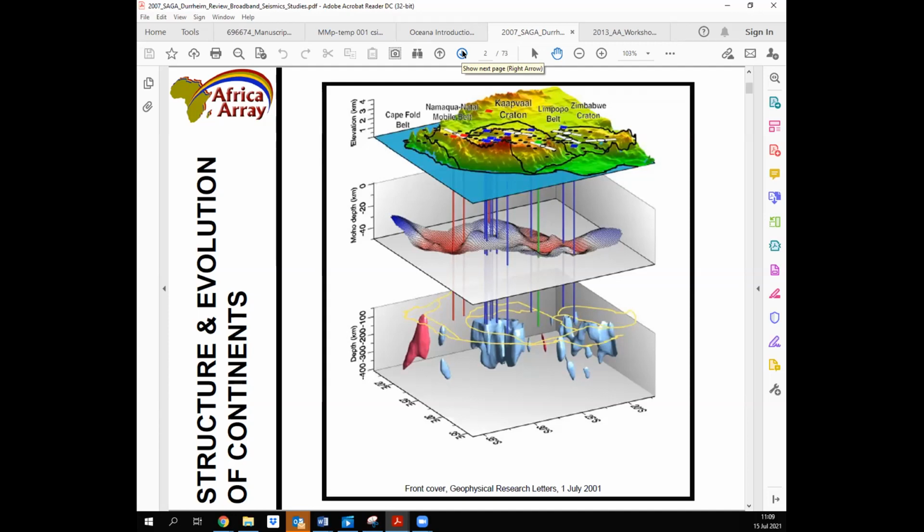So firstly, if you look at the top, that's the topography. And you'll see there the various major tectonic domains: the Kaapvaal Craton, the Namaqua-Natal Belt, the Cape Fold Belt, the Pongola Belt, the Zimbabwe Craton. And what we really notice over here is the elevated topography, which is one of the things that we are trying to understand. Then down below, you see the map of the Moho that was determined by receiver functions. It's shown in different colors over here, so you can see where it's shallower and where it's deeper.